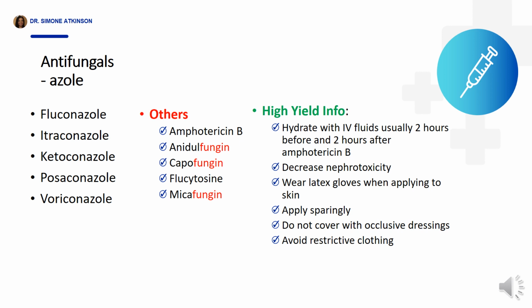If you're giving a client an antifungal that is topical, you want to make sure that you are wearing latex gloves when you're applying it to the skin so that you don't get it onto your own fingers. And you want to apply it sparingly. You don't want to over apply too much, as well as you don't want to put an occlusive dressing over it to cause it to get warm. And you should advise the client to also avoid wearing restrictive clothing.